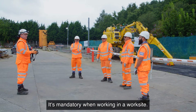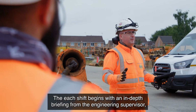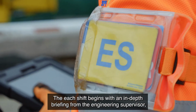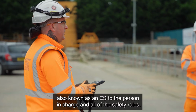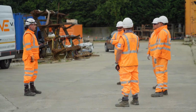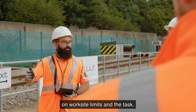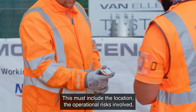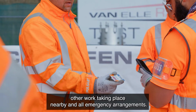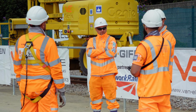It's mandatory when working in a worksite that each shift begins with an in-depth briefing from the engineering supervisor, also known as an ES, to the person in charge and all other safety roles. Then the person in charge briefs the working group on worksite limits and the task. This must include the location, the operational risks involved, other work taking place nearby, and all emergency arrangements.